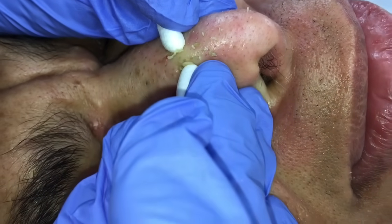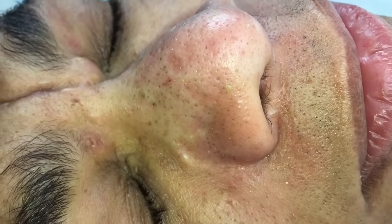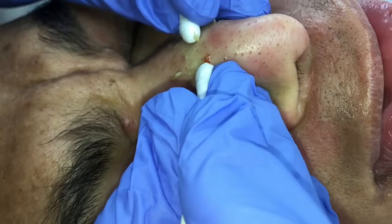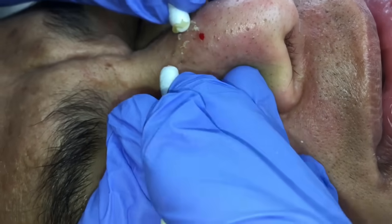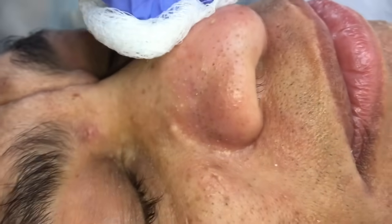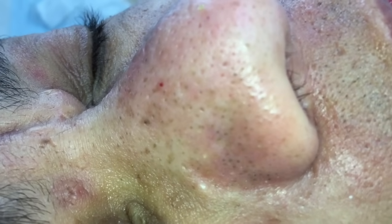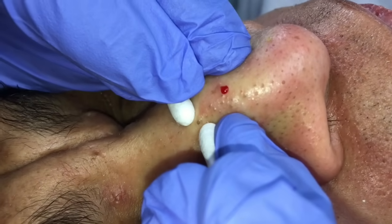This is an area that can be very sensitive. So we really try not to put as much pressure. Okay. So I'm going to give you a perfect example. I didn't probe this one, and so it's going to be hard for us to take it out. So really taking that time to probe that makes it so much easier.